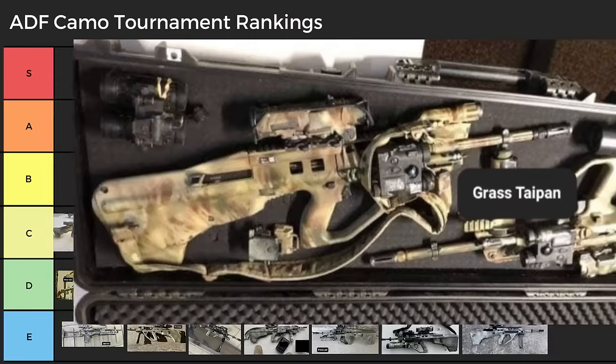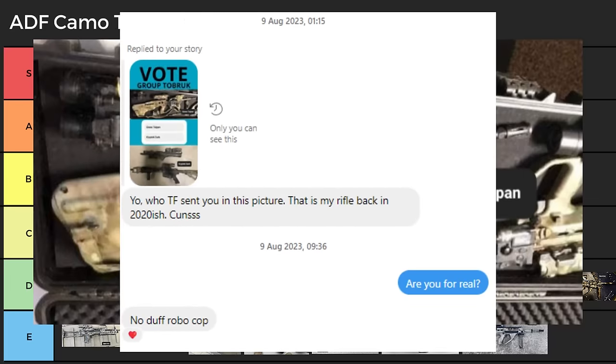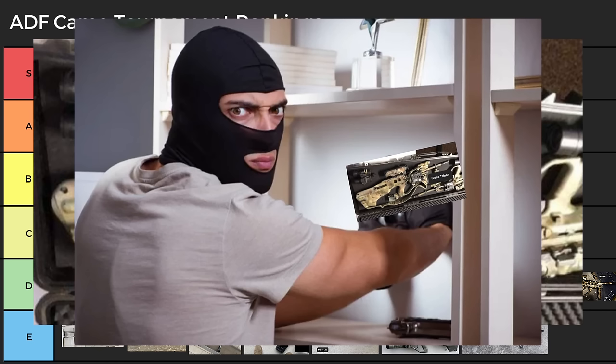C tier. Grass Taipan is another example of a serviceable stencil using the grass pattern. What's more interesting with this entry, however, is that this was a stolen submission. Shortly after this one was posted to Instagram, I had a DM from someone alleging that this was their weapon and that this was a stolen submitted photo. Sure enough, they managed to provide a bunch of other evidence that demonstrated it was in fact their gun, and we never figured out who the thief was.